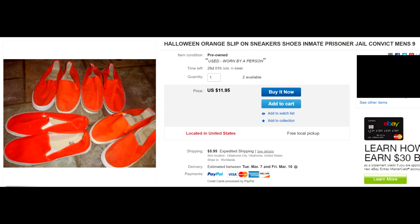The first are these bright orange prison slip-ons available for $11.95 brand new. I can assure you one thing, these shoes are certainly not worth $11.95. In fact, this is again something that prisoners actually make in prison. There are prisoners who have jobs who manufacture these bright orange prison slip-on shoes. It probably costs something like $1 to manufacture these shoes. But in prison, these shoes are actually very, very popular.